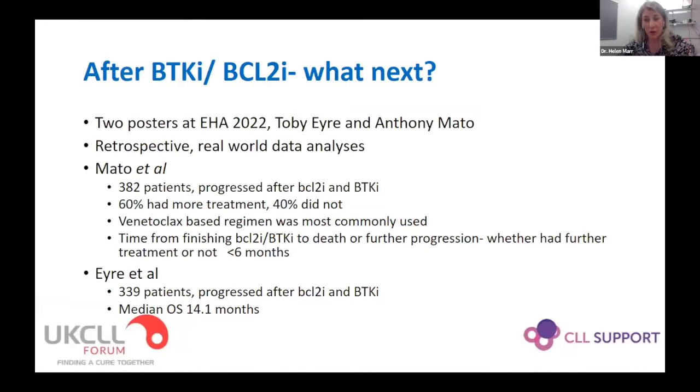In patients who are not eligible for a stem cell transplant or don't want one, which is absolutely fair enough, what other options do we have? So when patients have already progressed after a BTK inhibitor and a BCL2 inhibitor, what next? Well, there were 2 posters at EHA presented by a collaboration between Toby Ayer and Anthony Mato. These were 2 large retrospective real-world data analyses in over 300 patients each. And these were patients who'd progressed after a BCL2 inhibitor and a BTK inhibitor.